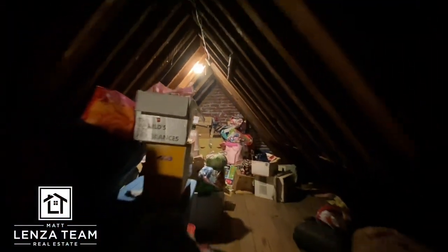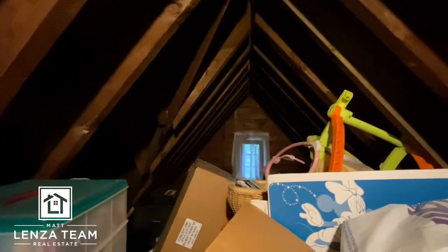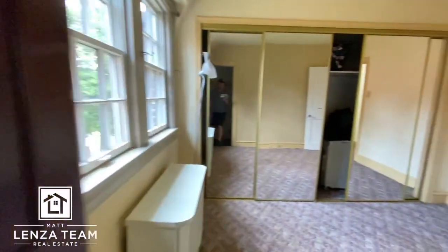So you can do the same thing. And by the way, that's just one side of it. If I spin you around, it goes, I don't know, about 12, 13 feet that way too. So there we are. Very, very cool. We'll head on down without falling. And we'll go explore the basement.